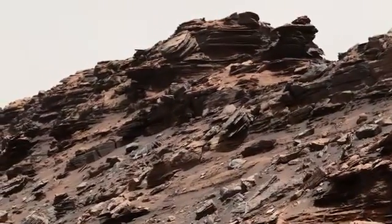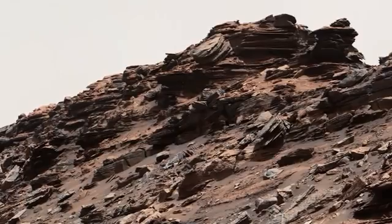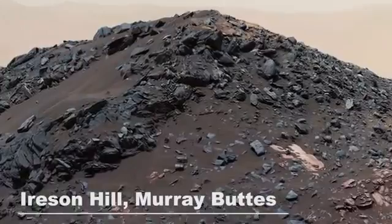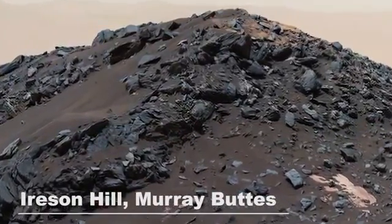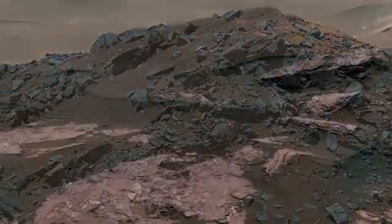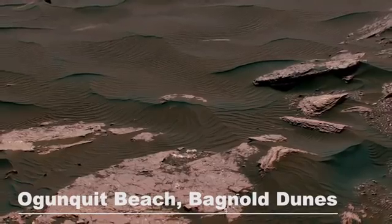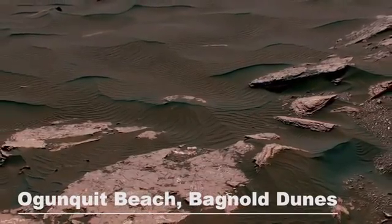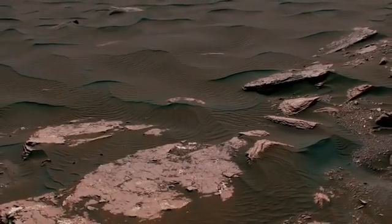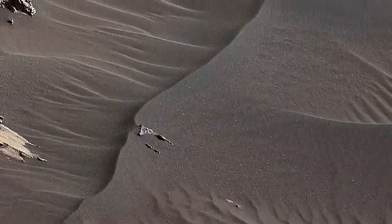As Curiosity waves goodbye to Murray Buttes and continues the long journey up Mount Sharp, it comes across an interesting hill named Ierson Hill. Standing at about 16 feet, this alien-looking hill provides a great view from Mars. Crossing over more sand dunes, Curiosity comes across a region known as Ogunquit Beach. The large crests present on the dunes, combined with the smaller ripples, are not seen anywhere on Earth, making these dunes the strangest ever studied.